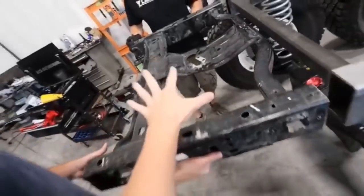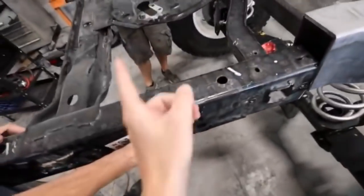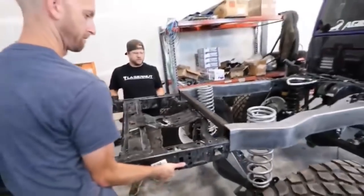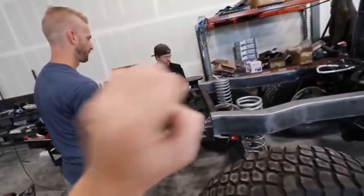So this piece right here, this is the rear of the original frame. So this cut lined up with this cut. We have the additional frame right here. We're actually gonna cut this again, weld this into that end right there. So that's why it doesn't fit quite perfectly. But the frame, the proportions are gonna be perfection. I'm getting so excited about this 6x6.